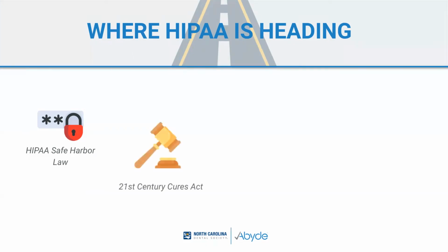In addition to the HIPAA Safe Harbor Law, the 21st Century Cures Act recently came into effect on April 5th as well. The Cures Act is a complement to the existing HIPAA laws designed to further outline how practices and healthcare app providers should be navigating the balance between providing patient access to their ePHI while also maintaining their data privacy and security. Some of its most notable highlights include improving and providing patient right of access to their health data, reducing the regulatory burden on patients, and also preventing information blocking.